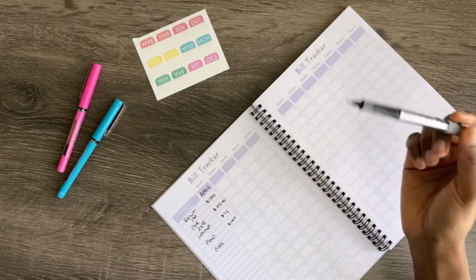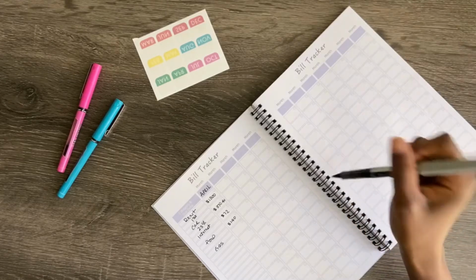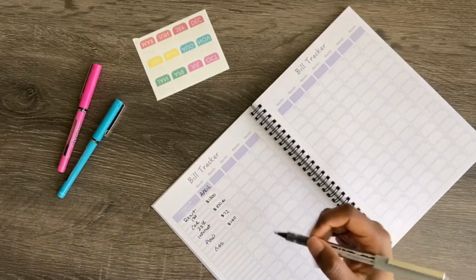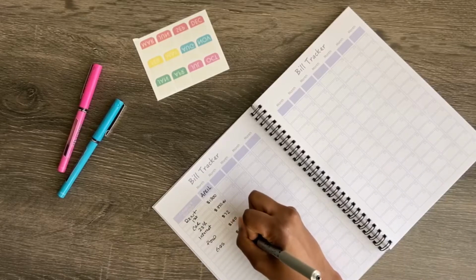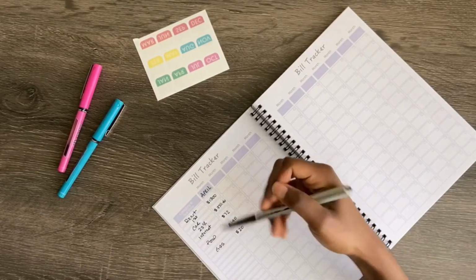gas prices have gone extremely down. Last time I paid for my gas, I paid $11. So I'm giving myself $20 in total for the month. Doubt I even use that. Where am I going? I've been working from home. So I'm just going to put it, and then if I have more left over, I can just roll it over for the next month.